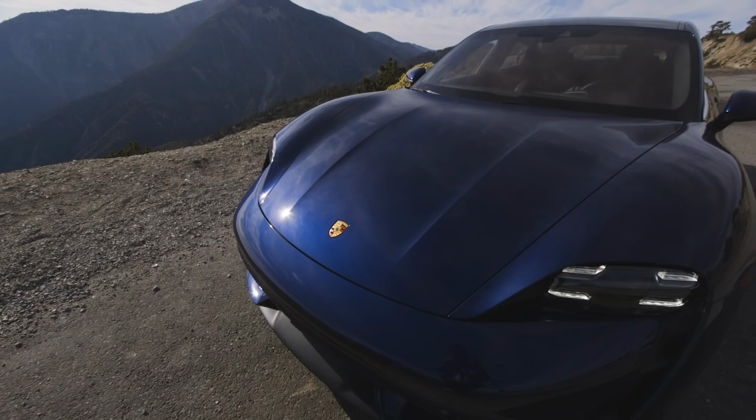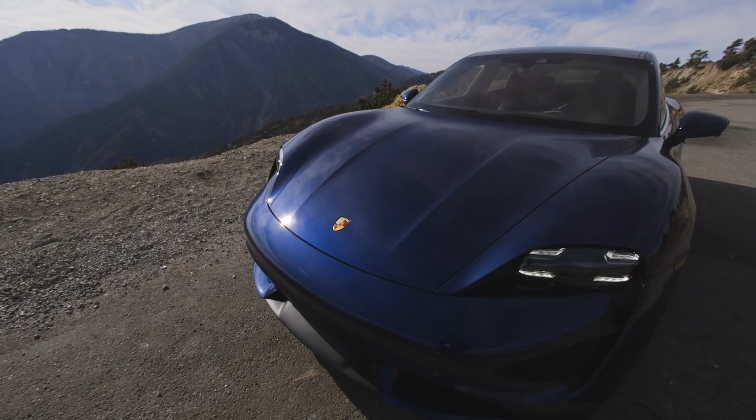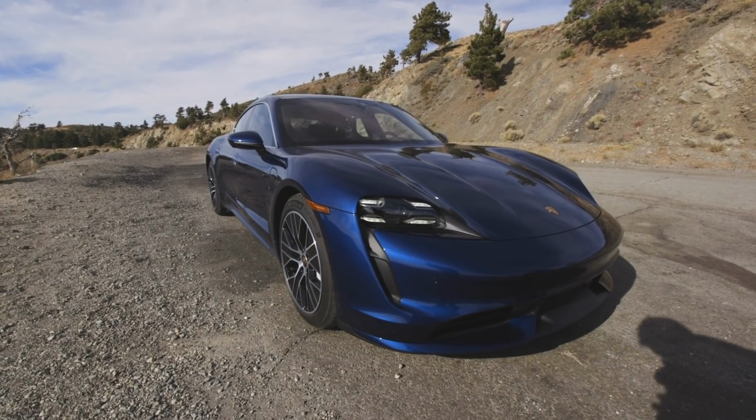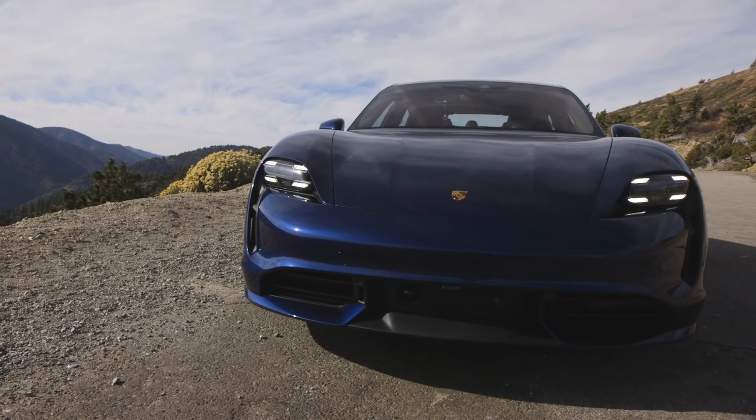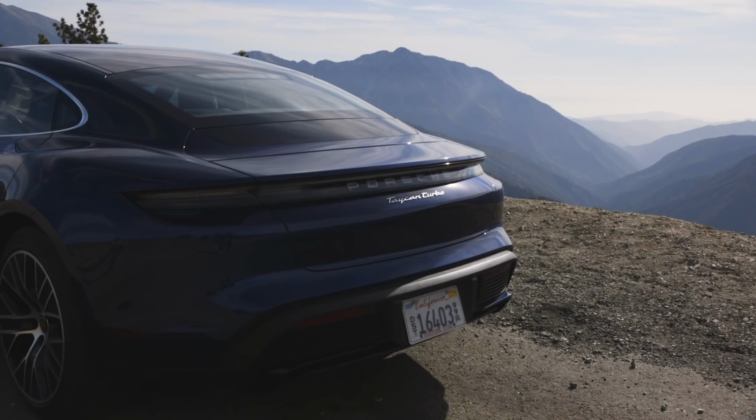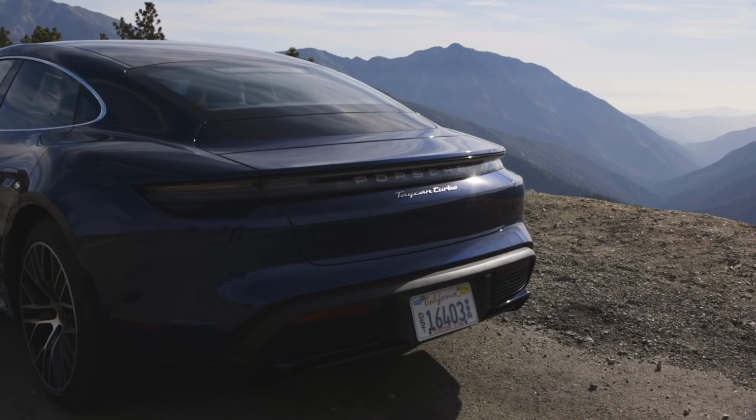A lot of people have asked me who I think this car is for, and it's for people who want to own a Porsche and maybe want to change up how that Porsche is powered. That's basically the simplest way to put it. This is not necessarily something people are going to run out and buy because they want to feel a little bit better about the environment. This is something that people with the money to buy a top-tier Porsche are going to buy.